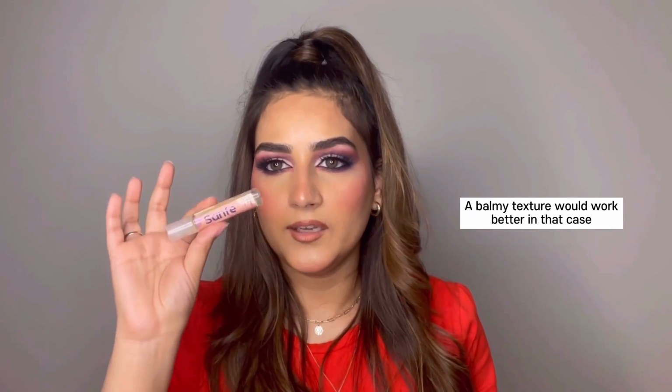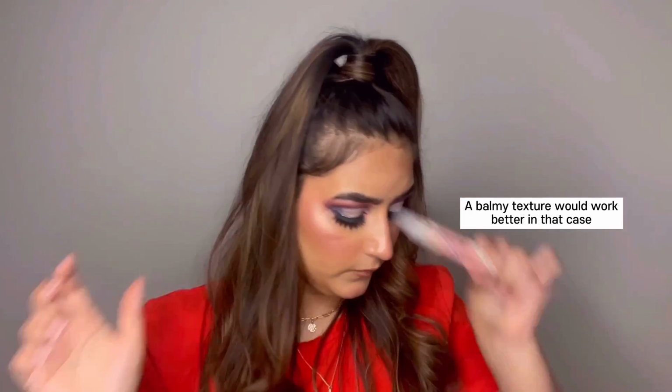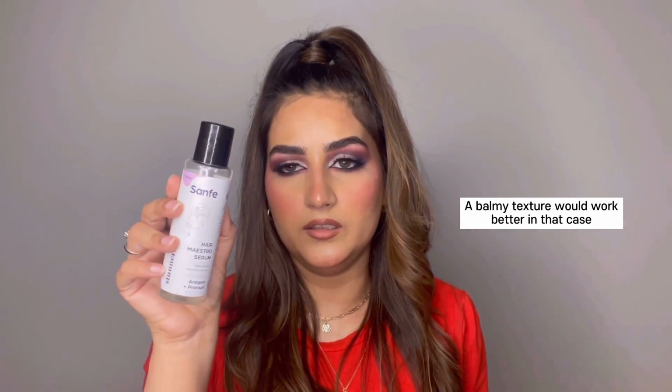Then we have Lip Glow Lightening Serum. Now again, I'm not sure about the lightening thing, but yeah, it's very hydrating. It's like a lip oil, but अगर आपके बहुत ज़्यादा dry lips हैं, so this won't work for you. I have the Hair Maestro Serum, which fights frizz and also smooths hair. Again, haven't tried yet. You have their face cream, which is very good. I've tried this out. It works great as a moisturizer under your makeup. Very hydrating, very nourishing. And I think that's all.